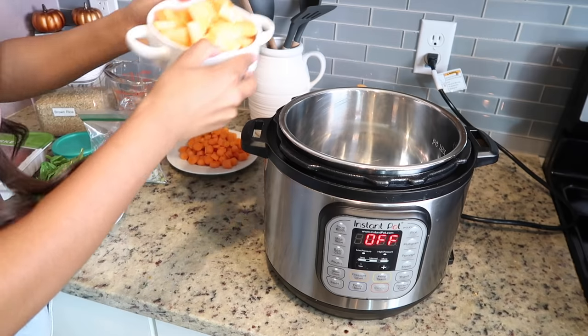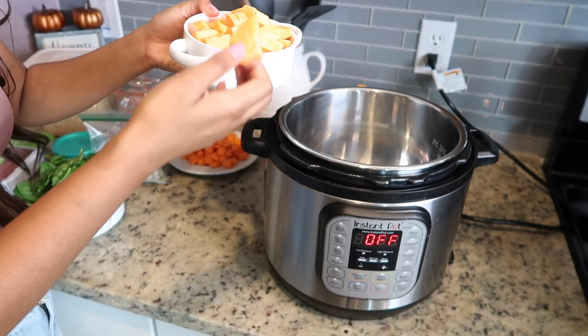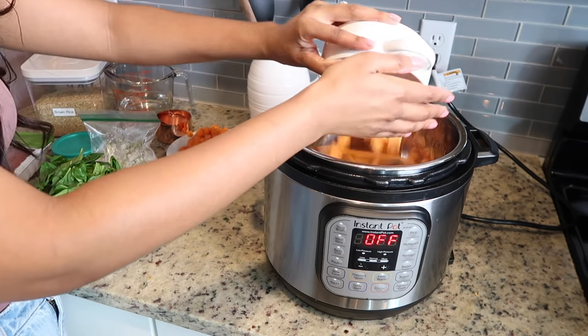So first thing you're going to do is add the sweet potatoes. You can see they are big chunks because it's going to mash down. You'll see what I mean when it's done pressure cooking. It gets really small because we're going to mash it. So just put your sweet potatoes in the Instant Pot.